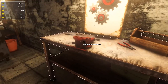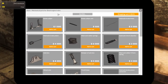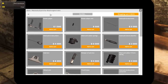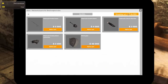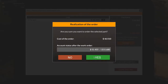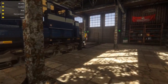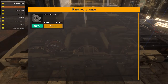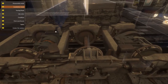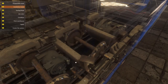So without further ado, let's get into the tablet mode here. Mechanical parts. And it's called drive gear. Add to cart. Yes. Buy it, please. Order. Thank you very much. 51,600, hopefully it's gonna be counted as a low cost job, but installation mode regardless. Select. Yes, electric motor. Thank you very much. Brand new. Well, at least looks like a brand new electric motor.